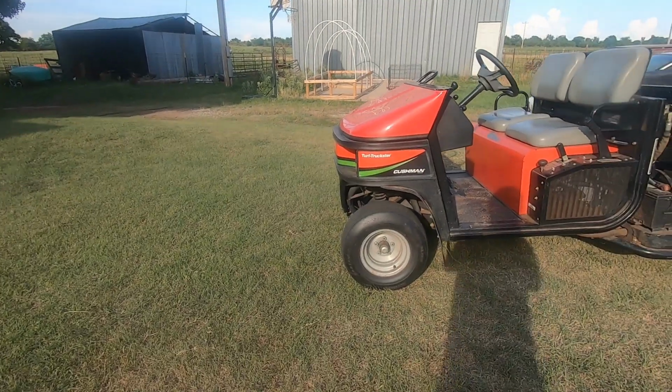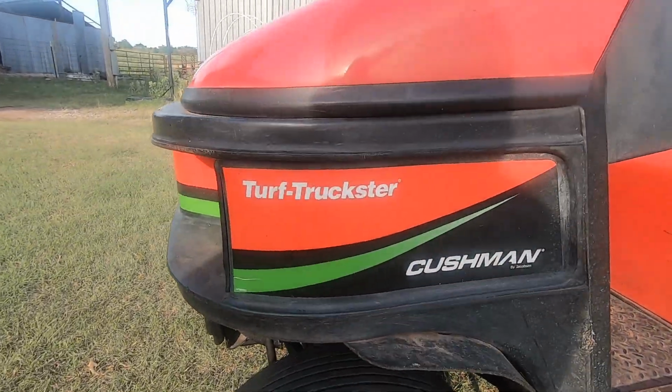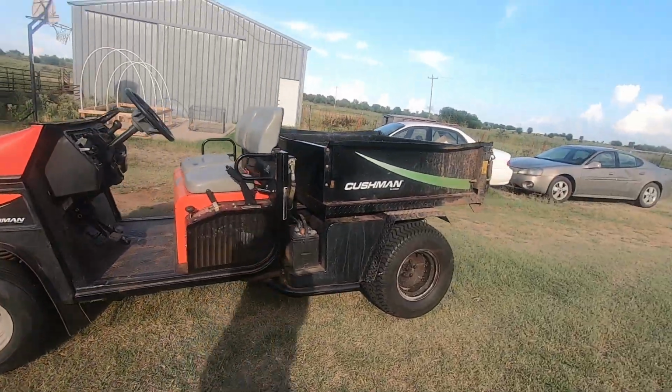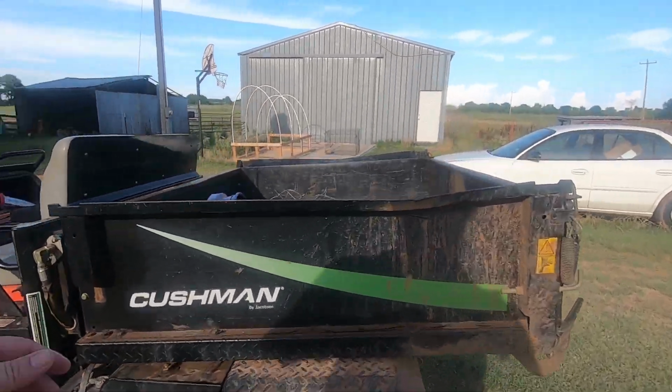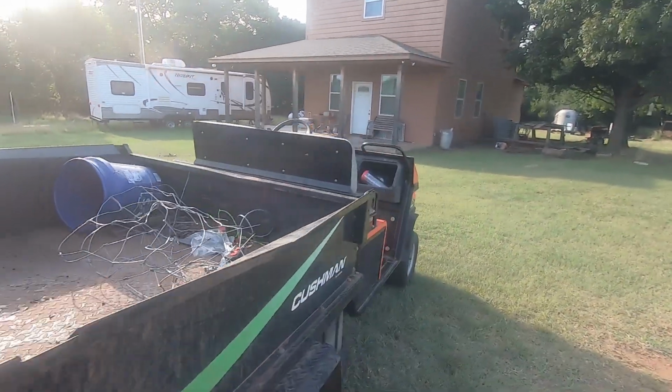All right, so I'm just gonna run around this thing real quick. What we have, you can see right there. It's a Turf Truckster Cushman. It's got a lift bed. I don't know why it's not working right now, but it's still good to throw branches and stuff in.